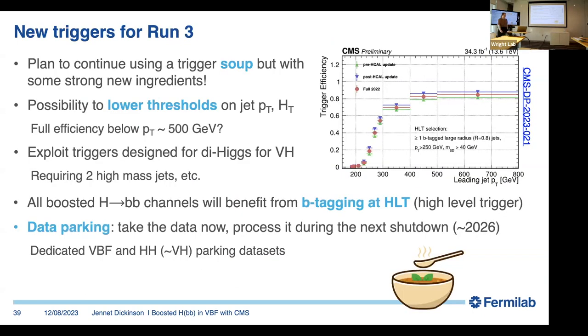Okay, and then looking a little bit further forward into Run 3, I talked about the trigger soup that we're using. So we plan to continue using the trigger soup, but we have some actually really exciting new things that we can include in that soup. One thing is the possibility to lower the thresholds on things like jet pT and HT.